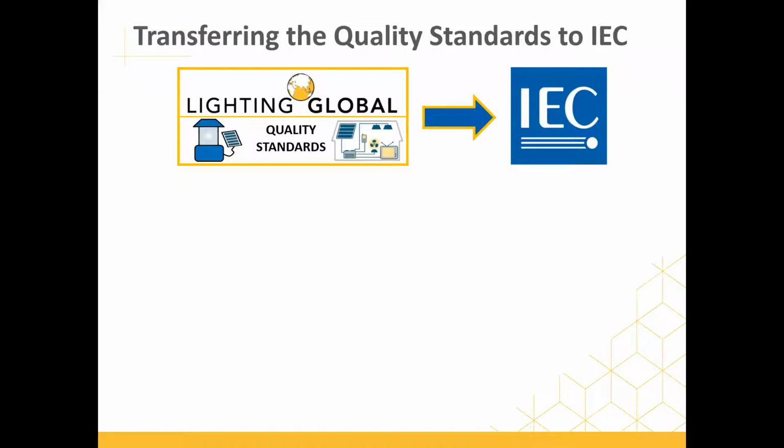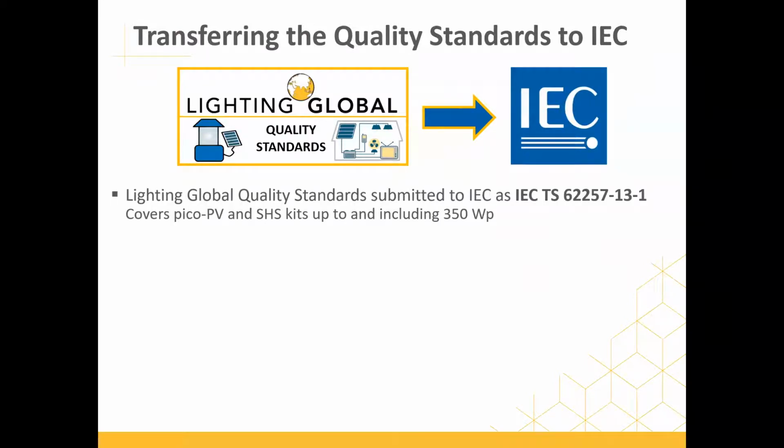Diving right into it, as many of you know, we hold the quality standards for PICO PV products, which range up to 10 watts peak, and solar home system kits that cover systems all the way up to 350 watts. We are now working with the IEC to transfer those standards over to them. So we've submitted our quality standards to the IEC. There you can see the number that it's going to be designated as, 62257-13-1. And this technical specification will cover PICO PV products and solar home system kits.